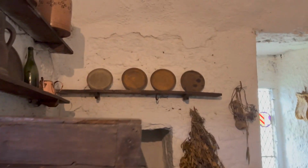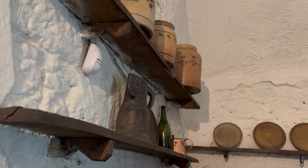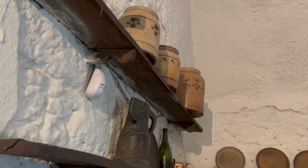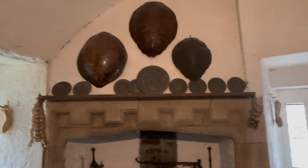This next room is the Earl's kitchen. Food was cooked here for guests in the Great Hall. These large turtle shells that you see hanging on the wall were actually used as dishes or covers for food. And this room was a little ahead of its time, having its own garbage chute.